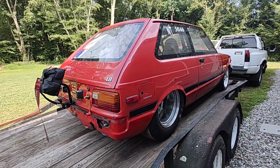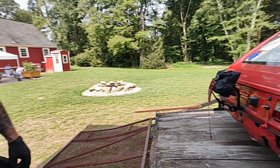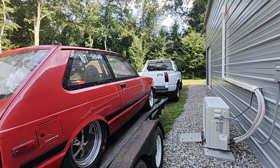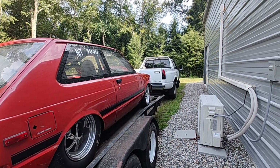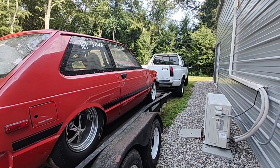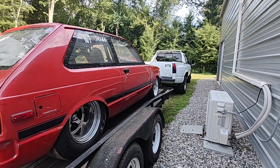Working on the Starlet. Whose Starlet? The owner of Honky Tonk. That's the white truck. We've nicknamed that Honky Tonk because it's the urban cowboy's truck. You wouldn't expect Al to be driving that. Go interview Al.